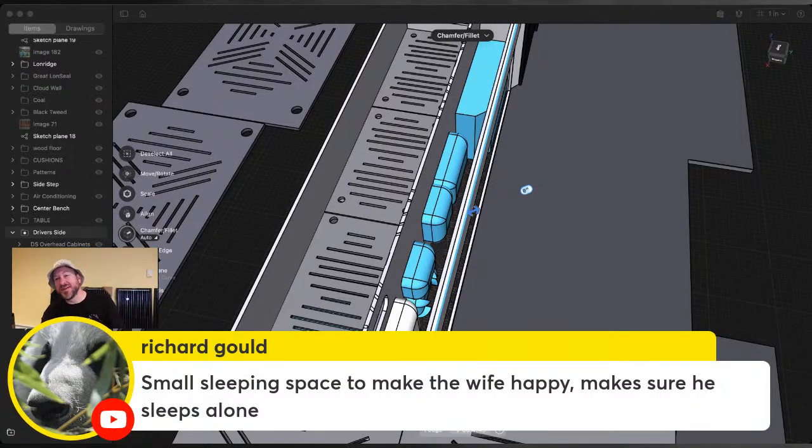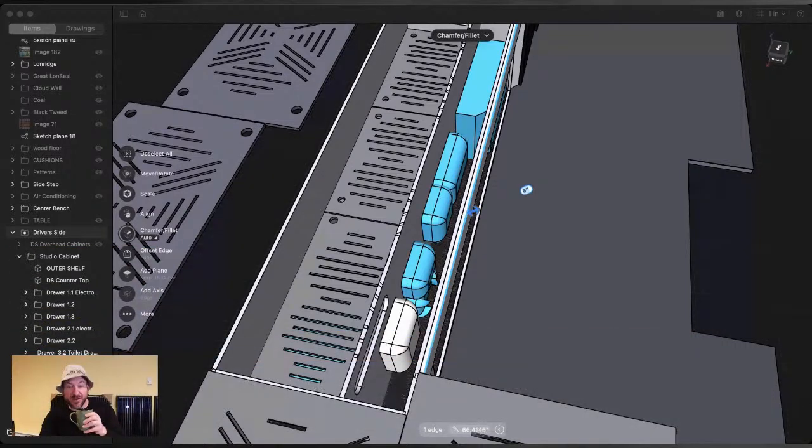Not so big. We're not going to have orgies in the back. Although, well, there's a will, there's a way, right?